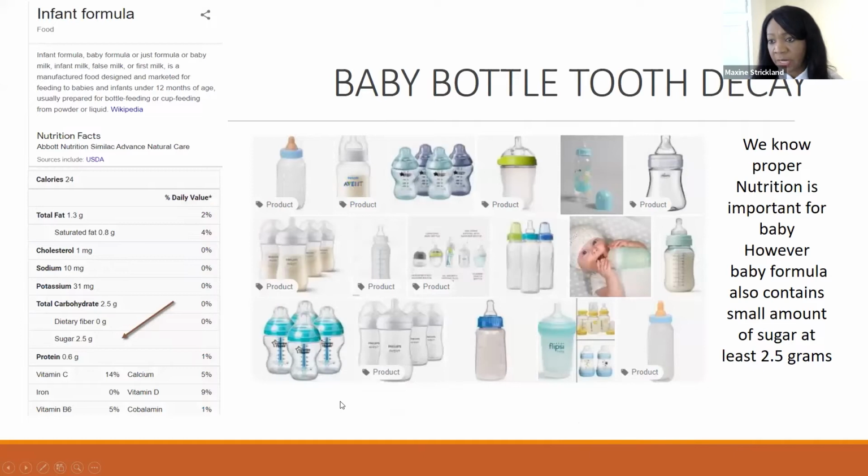So as parents, we know that proper nutrition is important for the baby. However, baby formula also contains a small amount of sugar. I just wanted to point that out. At least 2.5 grams of sugar.